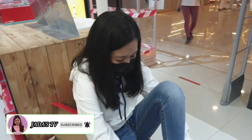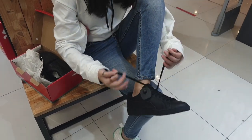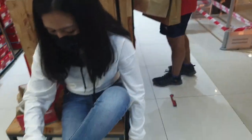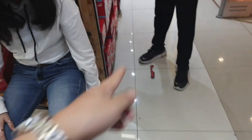Too big or small? Exact. Try two, and then you can. Not too big, lah. Too big, lah. For her school. The half size, Julian.